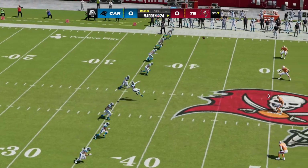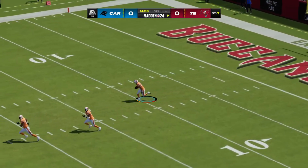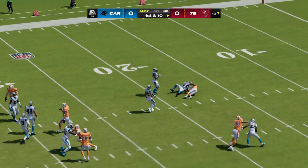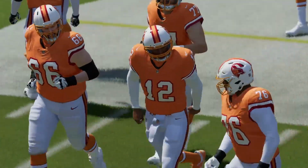Panthers and Bucs ready for kickoff. Tampa will receive to open up the game. Taken by Marty Carter back at the 2. He's stopped shy of the 20. Good coverage there by the Panthers to get things underway.